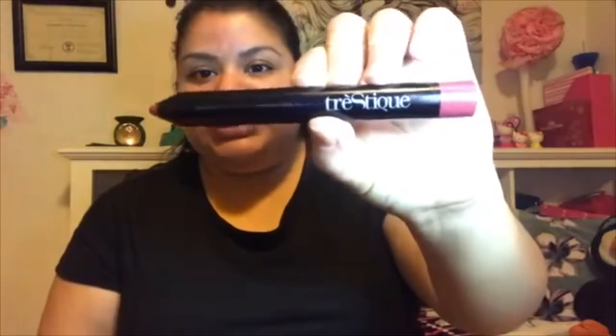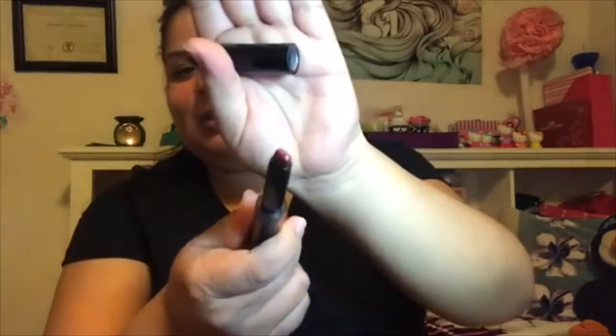Okay, so the last product I have in my box is by the brand Trestique. So this product is kind of unusual, only because the lip product itself is kind of weird, but it's fairly easy to use because you have this little side here, and you can easily just do this and then turn it to the side, and then you can apply the lip products on your lips really easily.